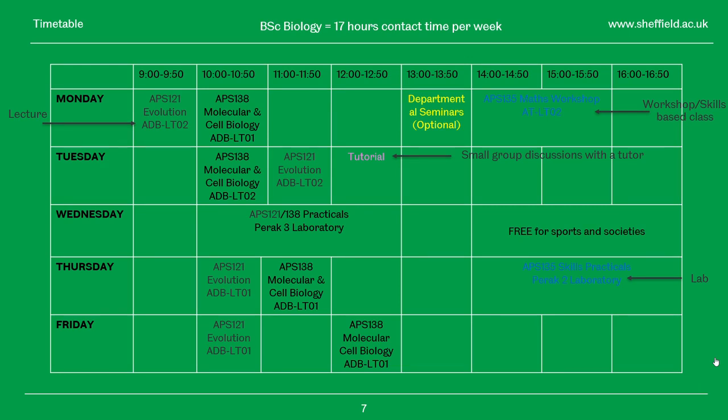So writing lab reports or essays, doing preparation for labs as well. So if you've done any of this before, make sure that you highlight it in your application. It doesn't have to be science related. For example, in year 13, I completed an extended project qualification, so an EPQ, as I mentioned before. And that was entirely driven by my own research, and I completed it in my own time. And universities really value that. So some, like Sheffield, even offer reduced entry requirements for having an EPQ, which shows how highly they value independent learning.